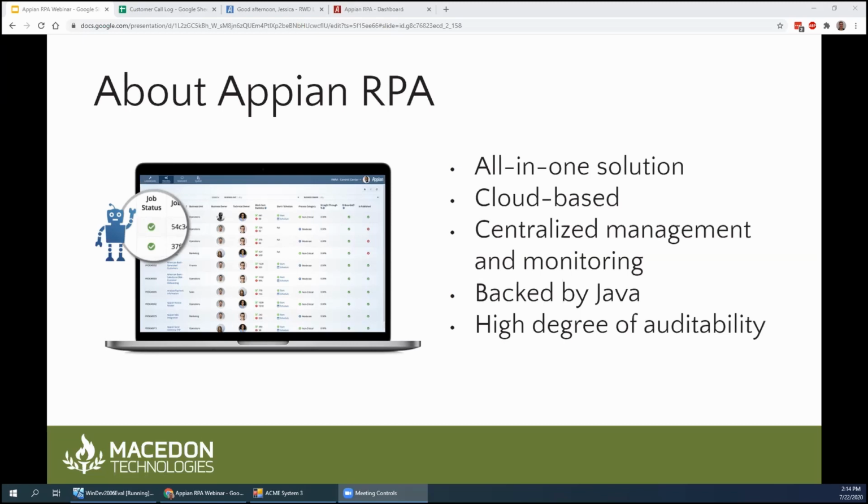Another nice feature is the Appian RPA dashboard. This gives you a centralized way to set up your RPA processes, monitor active process instances, and deploy those processes across different use cases, different development teams, different areas of your business, et cetera. Especially if you're an administrator and you just want to log on and see everything that's going on with your RPA process, the RPA dashboard gives you a really nice way to do that. We'll take a look at that a little bit later in the webinar.